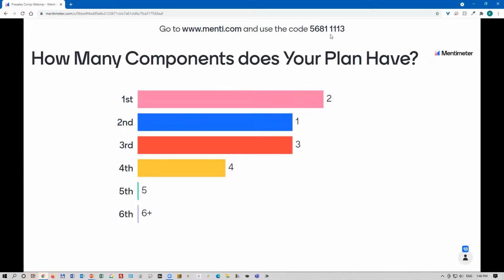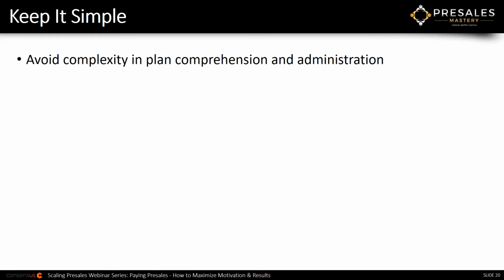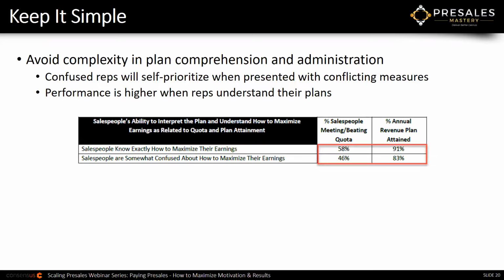All right, excellent. Let's switch back here and talk a little bit about the idea that you really need to avoid complexity in terms of how SEs understand their plans and how they're administered. Participants need to fully understand their plan, the behaviors needed to maximize their earnings, and their performance to the plan throughout the year. If the plan isn't clear, your SEs will prioritize what they feel they should focus on, which may not align to the plan's actual intentions. Now, this next one is really important, and that is that the data proves it out. Performance is substantially higher when reps fully understand their plans versus when they don't.